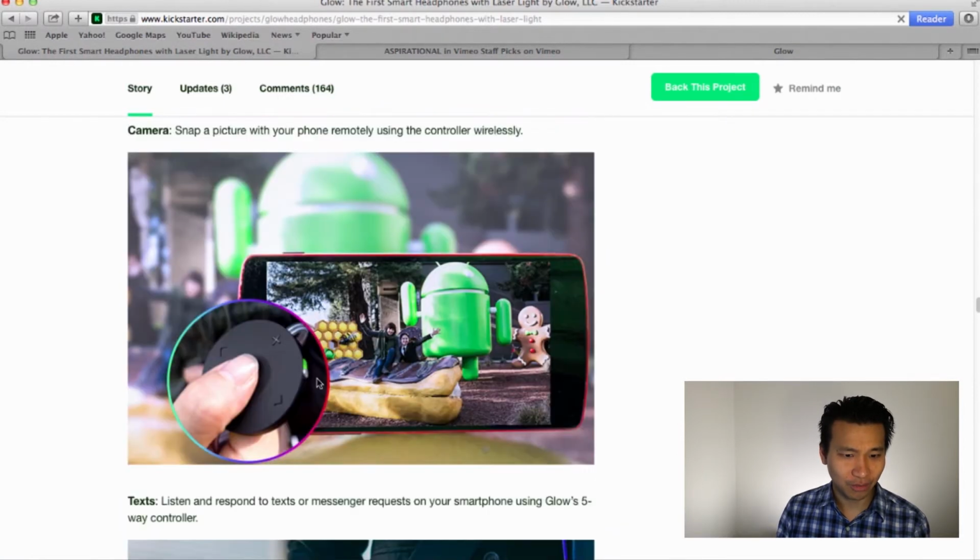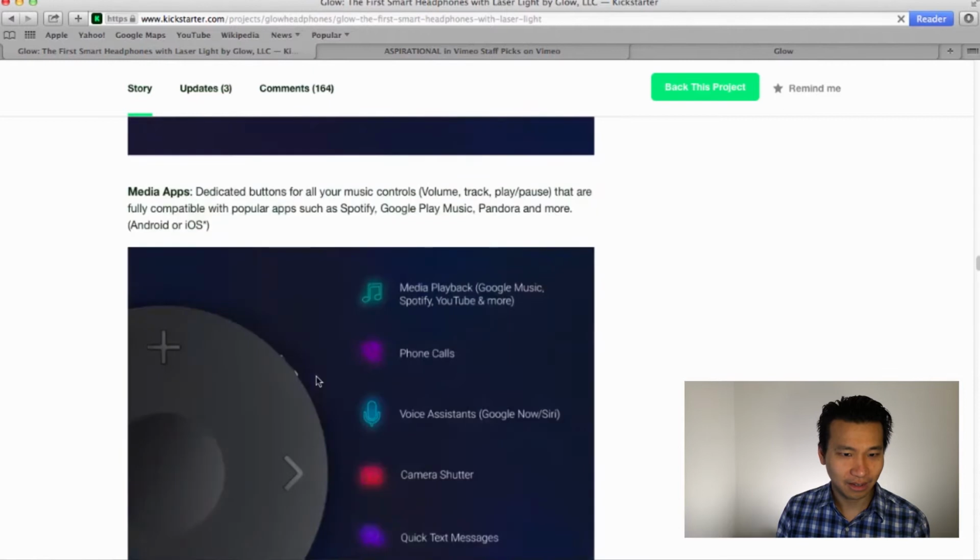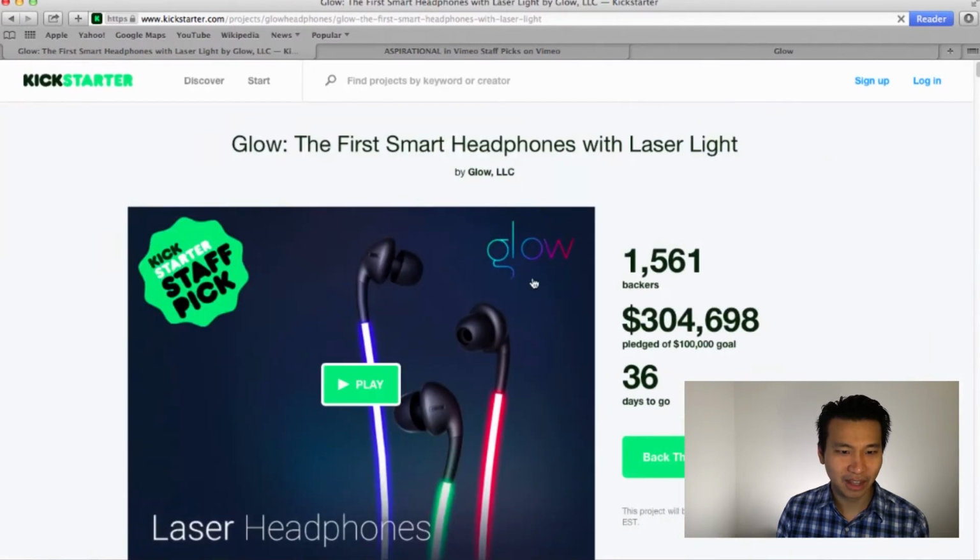So there you have it, glow-in-the-dark headphones. What's up with that? Make a statement, make it stylish, make it friggin' lasers. Yeah.